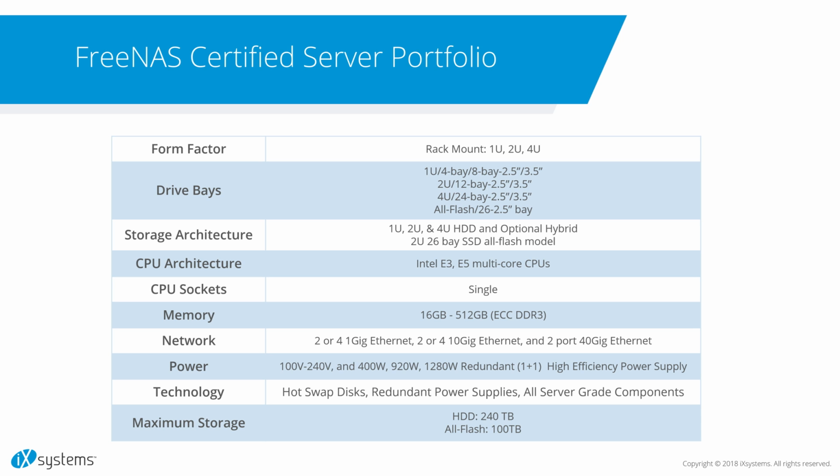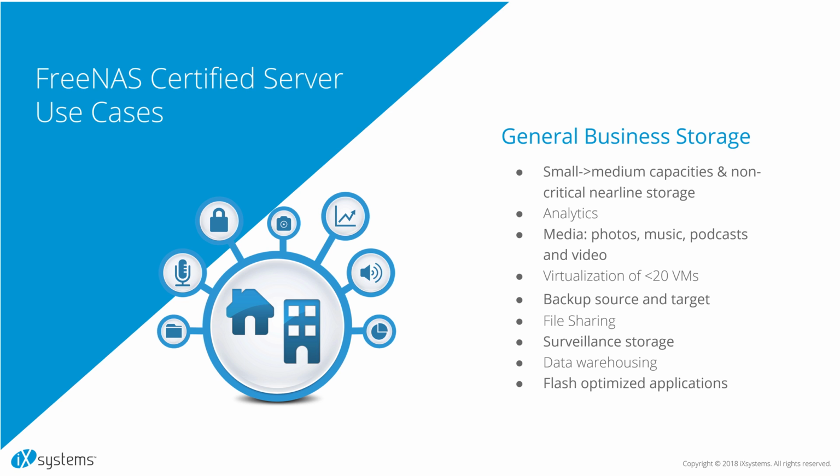The entire solution is a server grade hardware platform, redundancy on the power supplies, hot swap hard drives, mirrored internal boot devices, and it is a high quality platform for your non-mission critical storage needs. What are the ideal use cases for a FreeNAS certified?